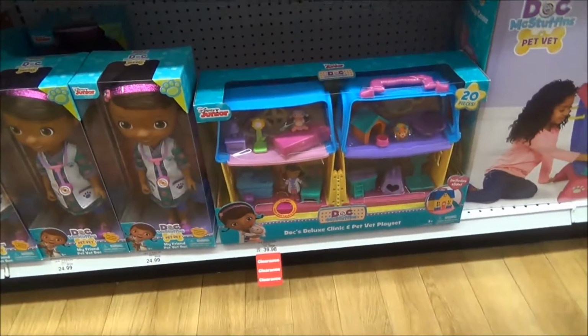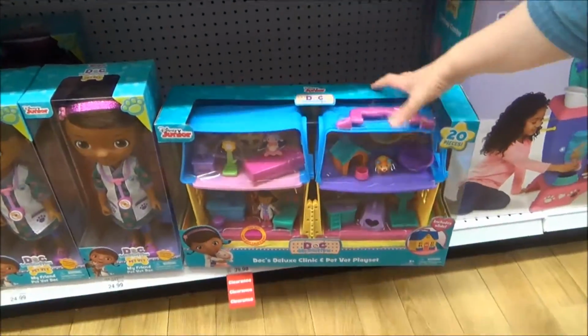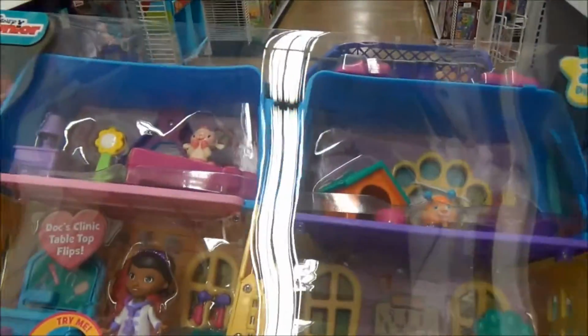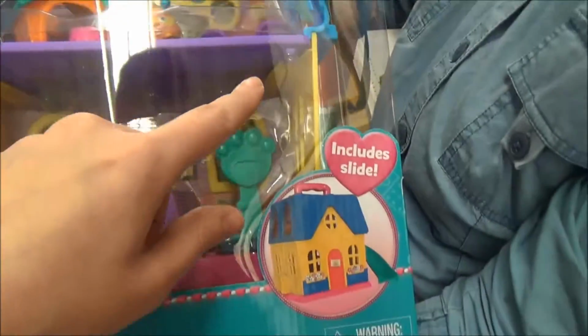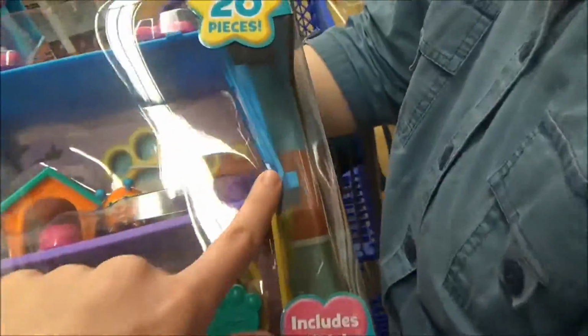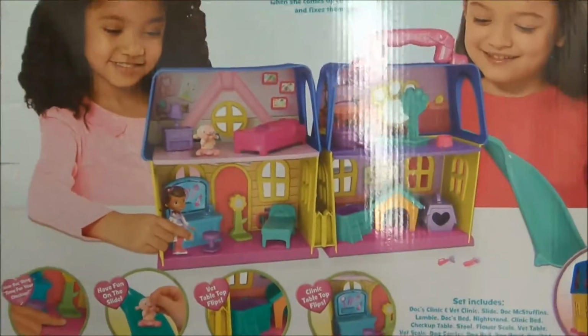Get this Doc's Deluxe Clinic and Pet Vet playset. Mom's gonna hold it up for me to be helpful. So we came to look at this because it's on sale, and it's on a pretty good sale because it's like $29 something. And it's normally $39. But as you can see, there are no stairs. There's a slide, but there's no stairs. And I know you can't see the slide. It comes over here. She's gonna turn it around so you can see the back where the slide is attached. Oh, I hate fluorescent lighting.